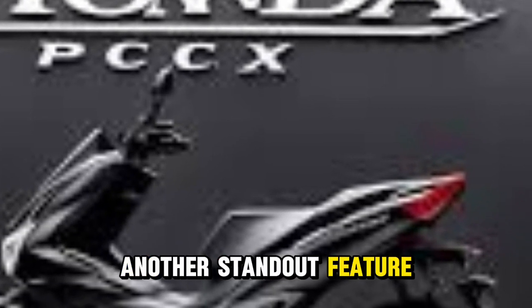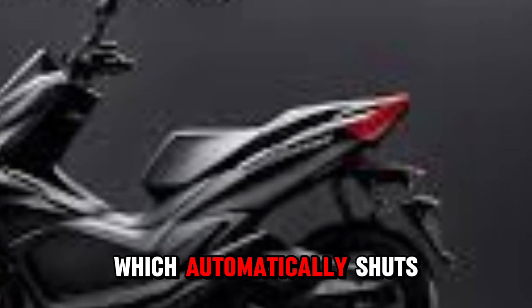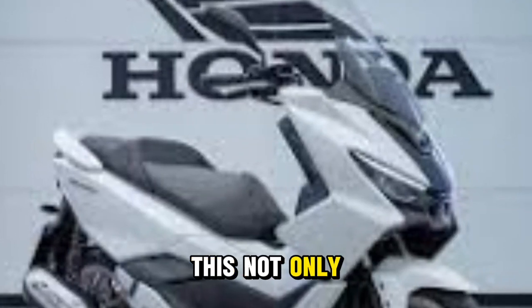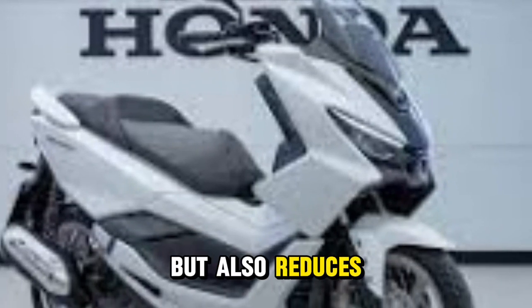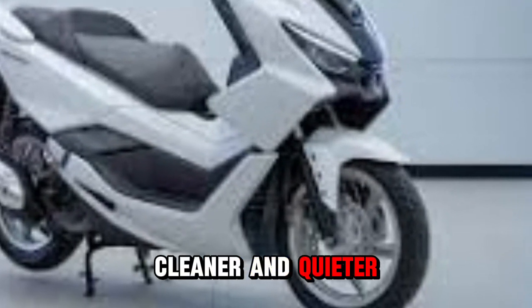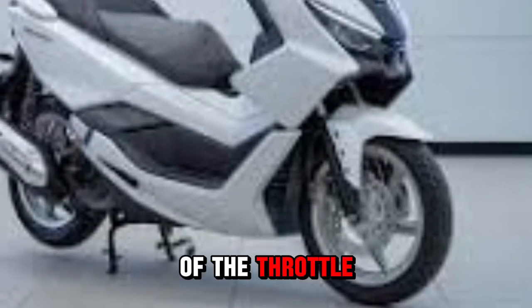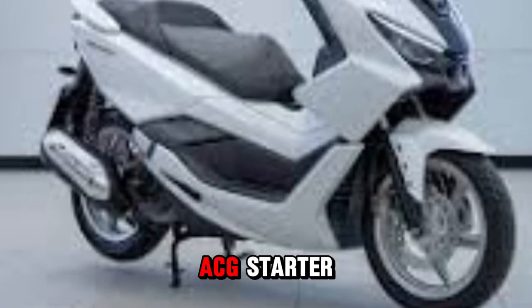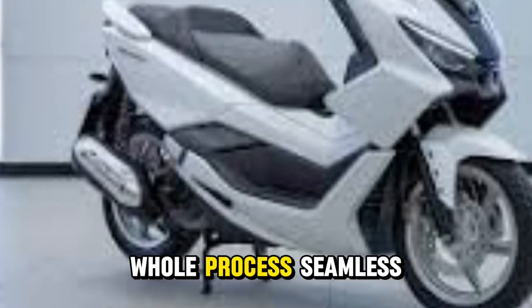Another standout feature is the Honda idling stop system, which automatically shuts off the engine when you're at a red light or in traffic for a while. This not only saves fuel, but also reduces emissions and noise, contributing to a cleaner and quieter ride. A simple twist of the throttle brings the engine back to life instantly, thanks to the ACG starter that makes the whole process seamless and silent.